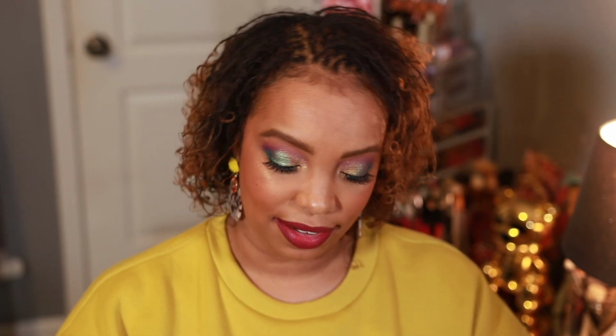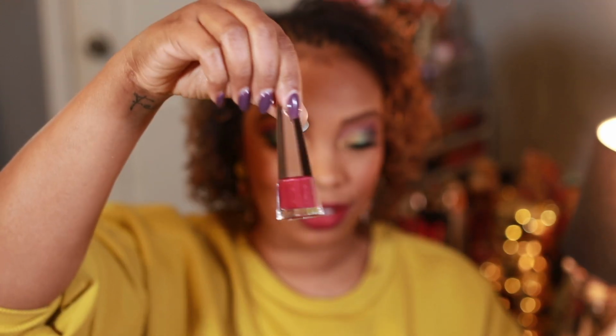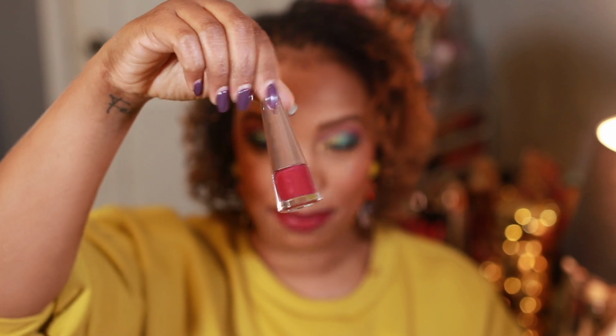And then for my lip, I went in with the Fenty Beauty. This is the shade Underrated. It was a Christmas set. It was a little mini Stunna paint. I thought it tied in with the look.